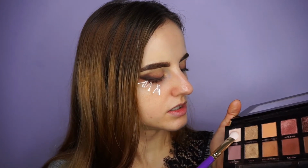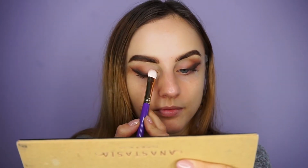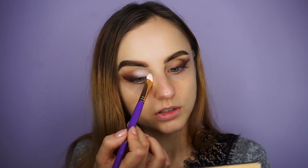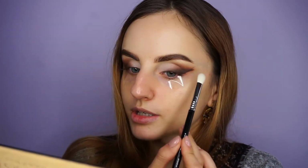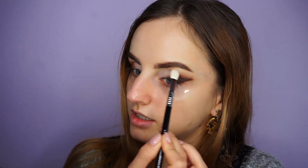I think I'm going to keep things pretty matte today, so I'm going to take the shade Tempera. This one is a Juvia's Place 005 small buffer brush. It's not really small, but that's the name. And I'm applying this from the inner portion up to the middle of my eye, but I'm going to dust off the excess and really try to fade this into the other colors. And now with that Morphe brush, I'm going to really fade this transition. And with a clean blending brush, this one is a Sigma E25 brush, I'm going to go over the crease to really fade the colors into my skin.